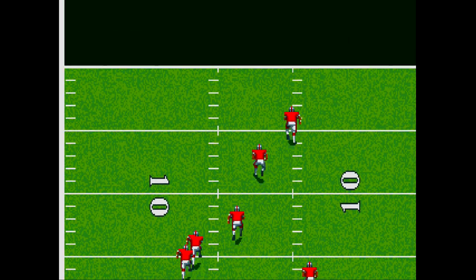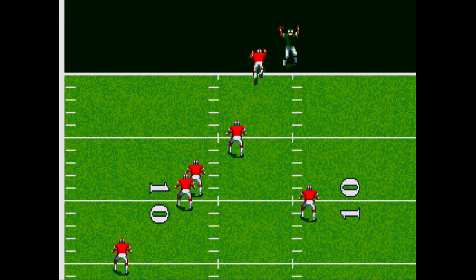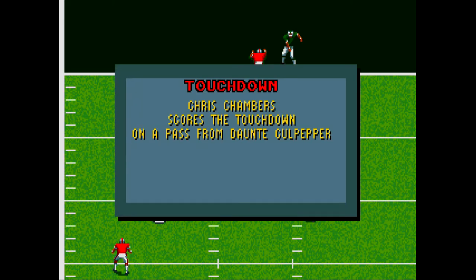Oh, it's a touchdown. Good over. What a pass that was. I encourage you all to rewind and watch that again because that was brilliant. Wow, Chris Chambers and Daunte Culpepper. What a combination. That was brilliant. Oh, I feel better now. I feel much better. That was genius.